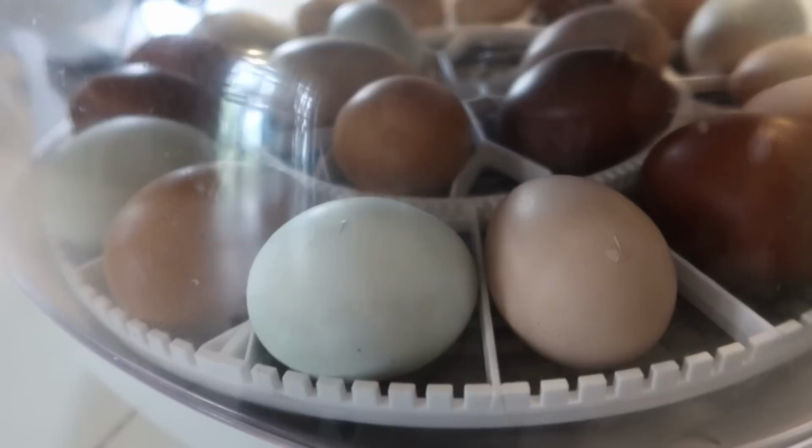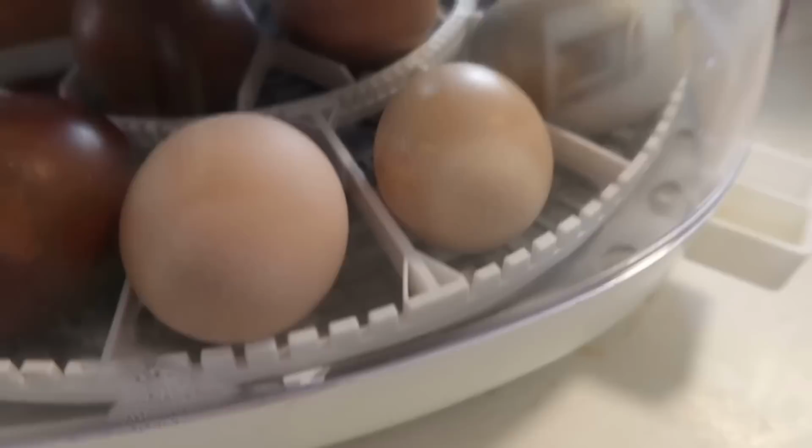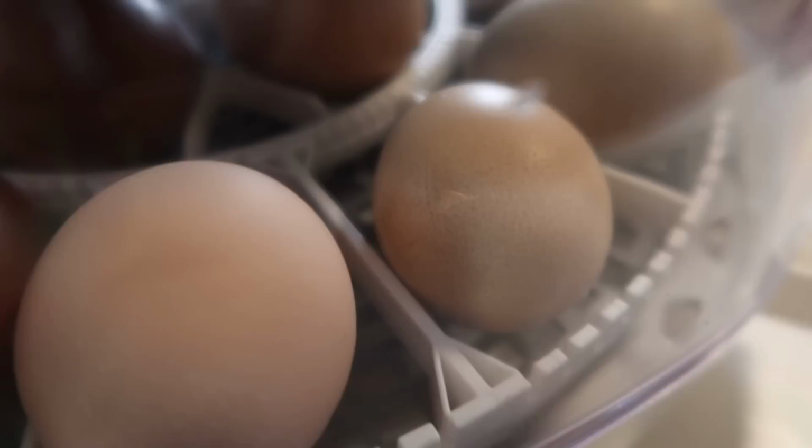Okay, so on this egg at the top, and then this egg right here. Again, I'm gonna work on my focus. Okay, then this egg right here, and then we have another one around the back. So let's see how this all works out.